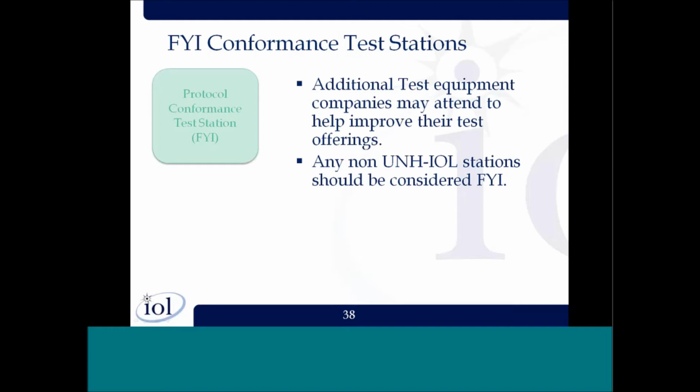And again, we have these companies come in because, of course, at the Plugfest event, we do want to get products on the integrators list. But again, this is a community event. We're trying to improve the entire NVMe ecosystem. And so for other test companies that are coming in with protocol tools, we want to offer that opportunity to them as well to get to try their stuff out with a variety of different SSDs. So you may see some of those other protocol test stations set up, but they're simply FYI tests.